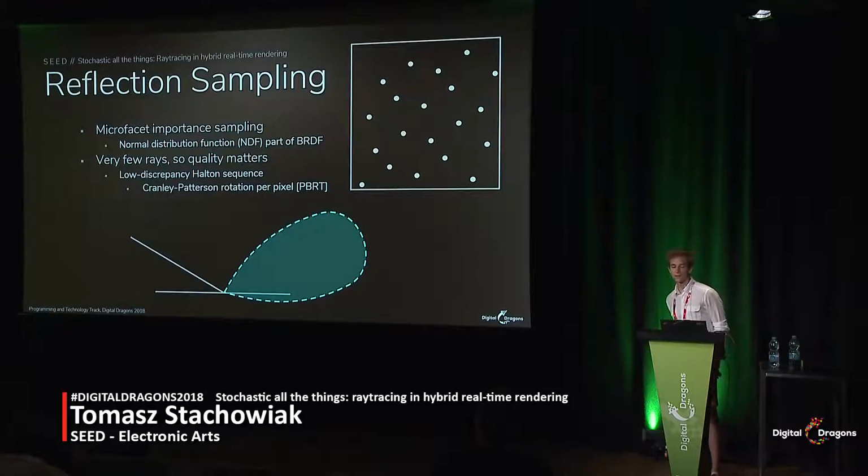So the first pass, the reflection sampling, is a pretty simple one. Given an I direction, we need to generate a reflected ray matching the BRDF. Sampling from the complete BRDF function is rather involved, so we only importance sample from the normal distribution. So we pick a microfacet normal, reflect the I vector off of it, and we get a ray direction. But since we only have a quarter ray per pixel, we must ensure that we get a high-quality distribution of those reflection vectors. The very minimum we can do is use a low-discrepancy quasi-random sequence, and Halton is usually a safe bet. We then couple it with per-pixel jitter of those generated samples, known as Cranley-Patterson rotations.